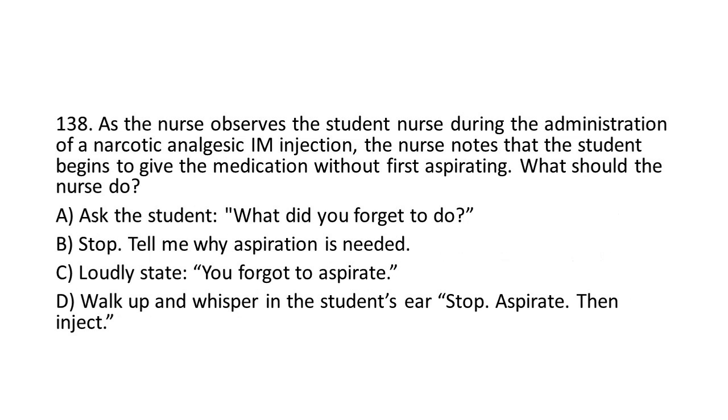138. As the nurse observes the student nurse during the administration of a narcotic analgesic IM injection, the nurse notes that the student begins to give the medication without first aspirating. What should the nurse do?